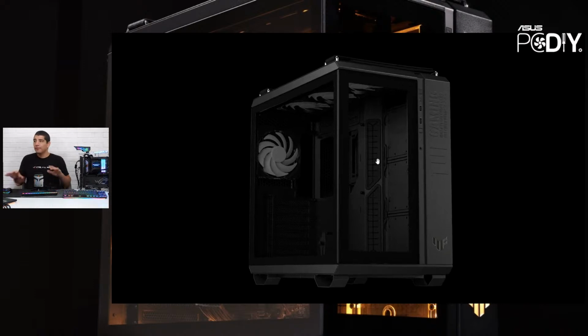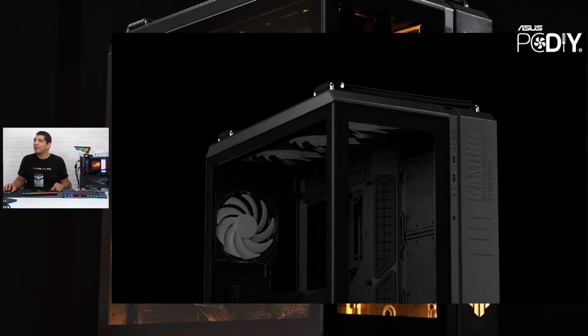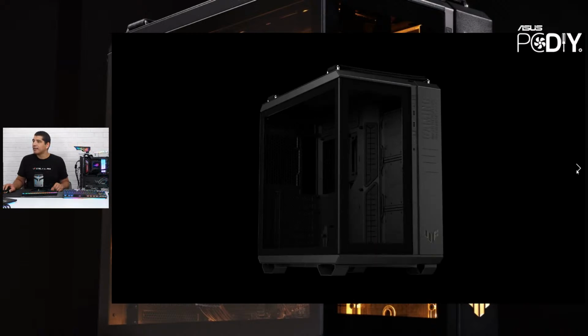I've shown it with a fully spec'd out system, but I wanted to show you an image of what it looks like without anything in it. This is our split chamber design. You can see it's got lots of room in there, and of course you can go with different GPU configurations. It has the brand new Tough Gaming vector design language. You have those nice straps, which were so popular on the GT501, and I really love the overall design aesthetic of this chassis.